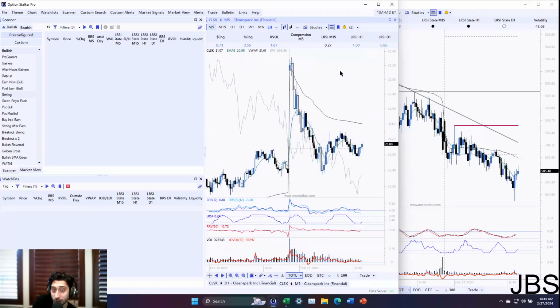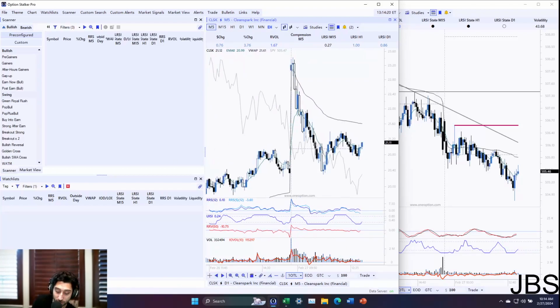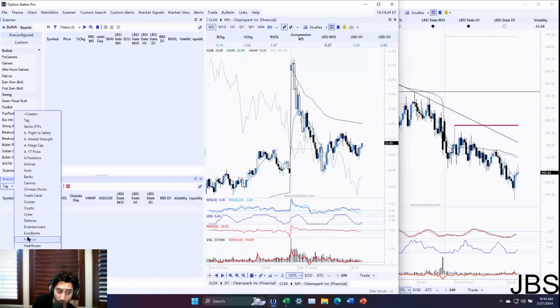So I did not actually trade it, but I paper traded it. I got in at 20 cents and I got out at 35 cents. So that was a nice win on that. CLSK was a win. Let's look at the other positions that we are in right now.